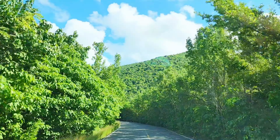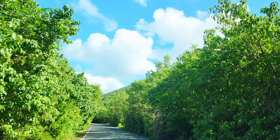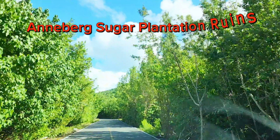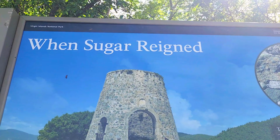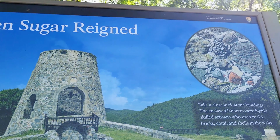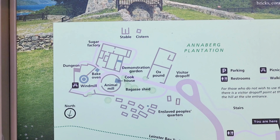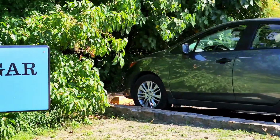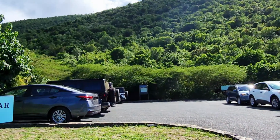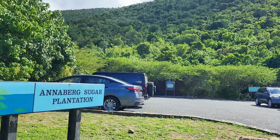We are heading towards Annaberg Sugar Plantation. So 200-300 years back, they brought sugar cane plantation here. So that's what the ruins are for. So we are here at Annaberg Sugar Plantation. So that's the parking. They have quite a few good spots, so you might be lucky.